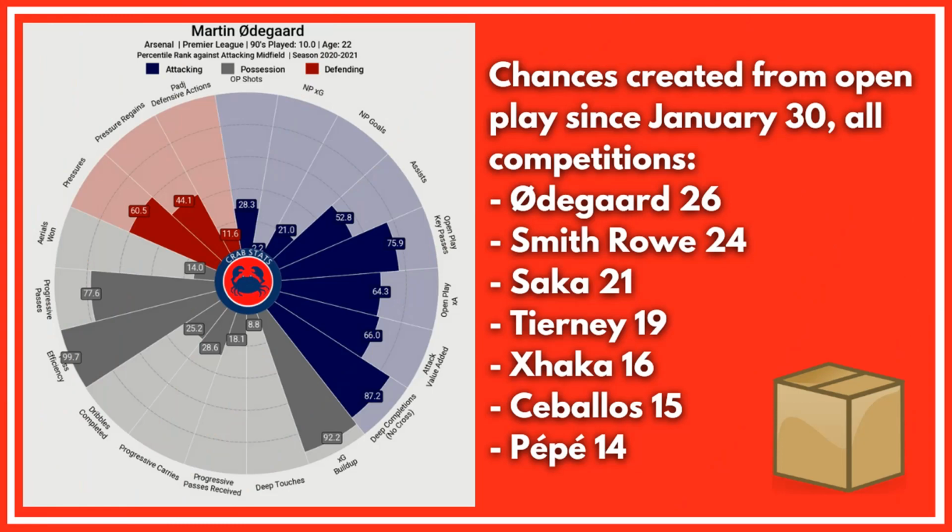On the left-hand side, we have a graphic which was provided by Crab Stats. In the grey, we have possession-based stats, red defending and blue attacking. Now, this is over the course of a season, so this is a comparison against the likes of players Bruno Fernandes, Kevin De Bruyne, those in an attacking midfield position. And we know that Martin Odegaard only played 6 months for Arsenal in the Premier League. So what's more impressive is the fact that he's in the top 99 percentile for passing efficiency and the top 92 percentile for build-up play. Also in the blue, we have deep completions at over 87 percentile and over 75 percentile for key passes as well.